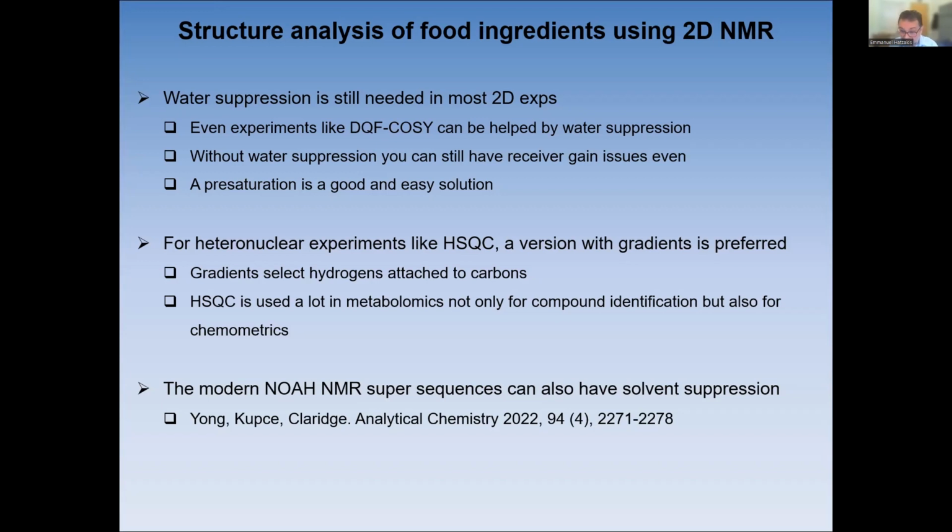I haven't tried it by myself, but the modern sequences that I have tried, different versions, are now supposed to have solvent suppression, and you can probably get some more information from this paper here.